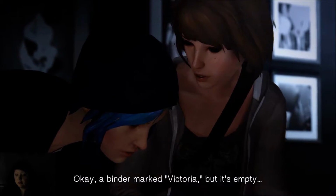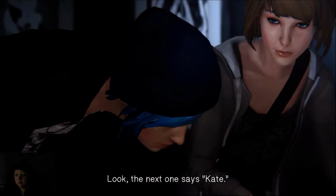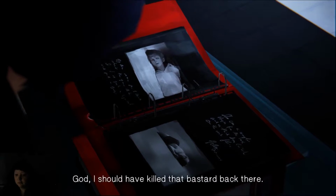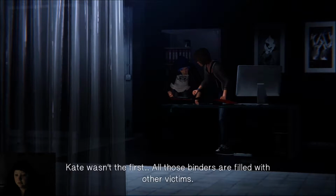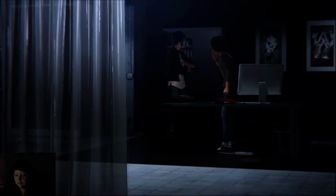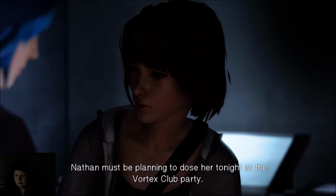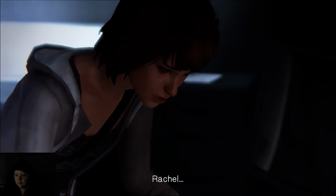Okay, a binder marked Victoria, but it's empty. Look, the next one says Kate. Oh no, Kate. No. God, I should have killed that bastard back there. Kate wasn't the first. All those binders are filled with other victims. Victoria has to be next. Nathan must be planning to dose her tonight at the Vortex Club party. Rachel.